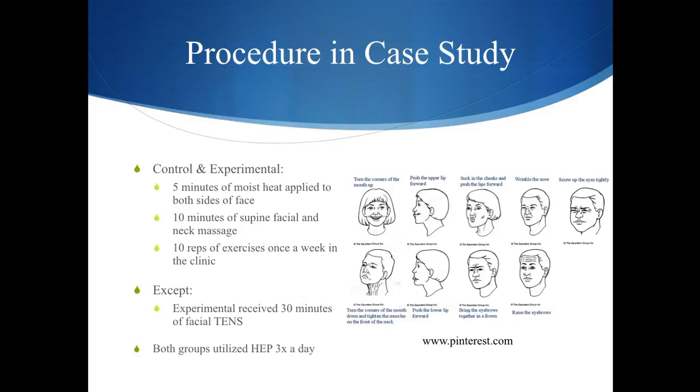After that, they did 10 reps of exercises once a week in the clinic. They only did 10 reps of each exercise to ensure that the patient didn't have any type of muscle fatigue. They also gave the patient a mirror so they can look at their face while they're doing the exercises to promote symmetry. The only difference is the experimental group received 30 minutes of facial TENS after this entire treatment that both the control and experimental group received. However, both groups did utilize a home exercise program 3 times a day.